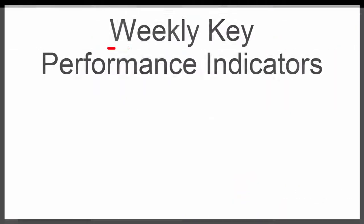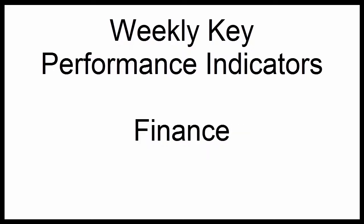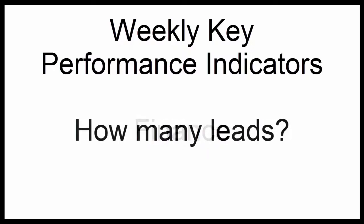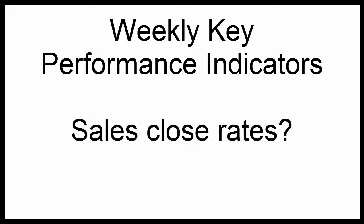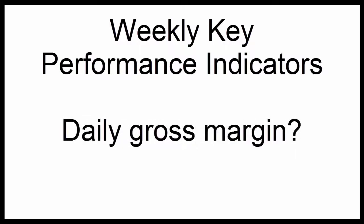Sixth, establish weekly key performance indicators in marketing, sales, operations, and finance. For instance, how many leads did your marketing create? What were your salespeople's close rates? How much revenue per day did your production bring in? What was your daily gross margin on your work performed? A few key indicators like these per area will give you extraordinary insight into what's going on in your company and if your company is on track to hit its monthly forecast.